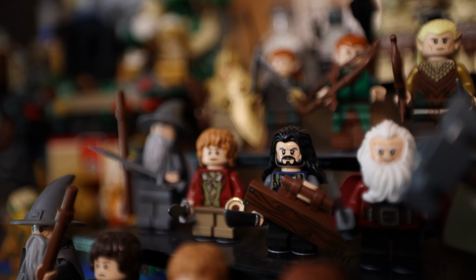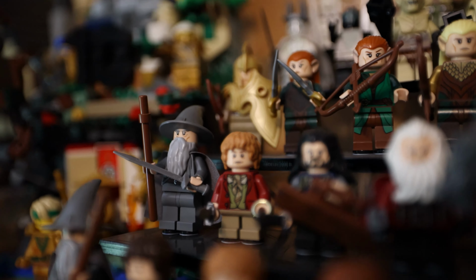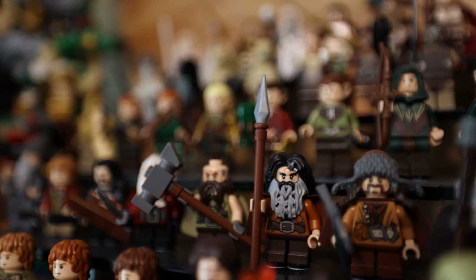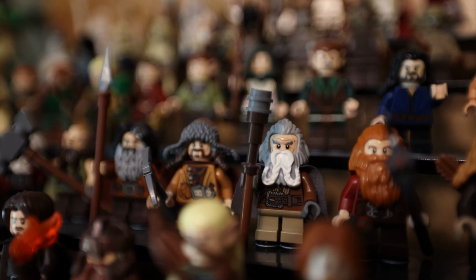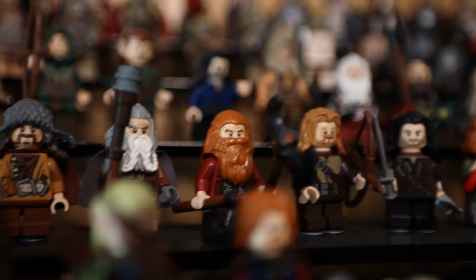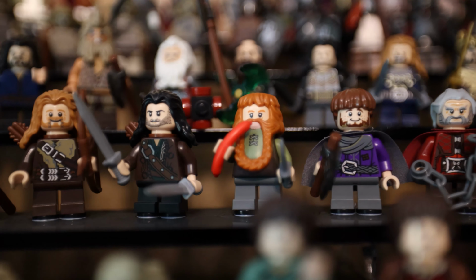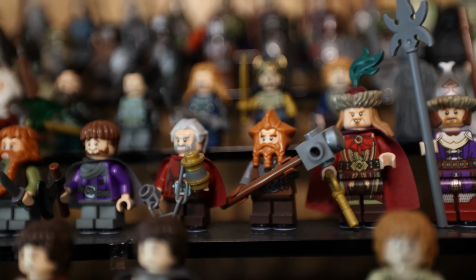Now, this is Thorin Oakenshield's company with Bilbo and Gandalf. Then we have Balin, Dwalin, Bifur, Bofur, Oin, Gloin, Fili, Kili, Bombur, then Ori, Nori, and Dori.